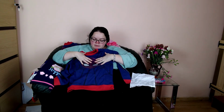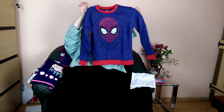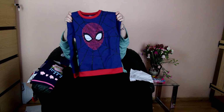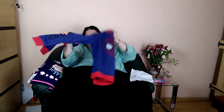And then I got this Spider-Man sweatshirt. It's stretchy at the bottom, a Spider-Man jumper, and I got it in 9 to 10 because it would be for Jack for next year, like for Christmas time. And this was, just double check, £2.95. And for £2.95, I think that's really good, nice, thick, and you can't grumble. And I thought I'm going to put these up for Christmas because I buy them presents for Christmas. So that's that one.